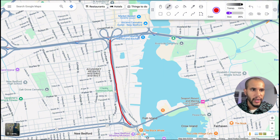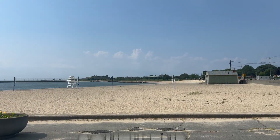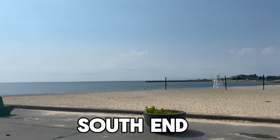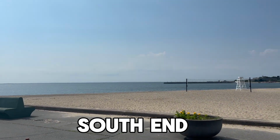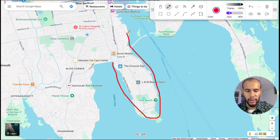Now let's cover the next area. The next area that I'm going to cover is the south end. The south end is right here, all the way over here. That's going to cover the south end, the deep south end, which is about 15 minutes driving from the north end.